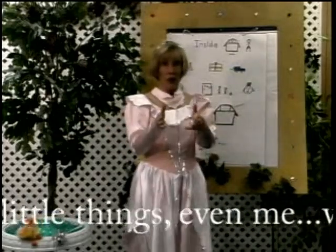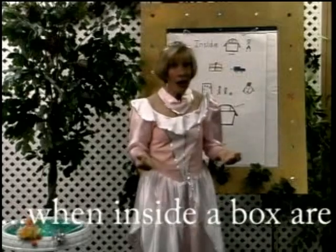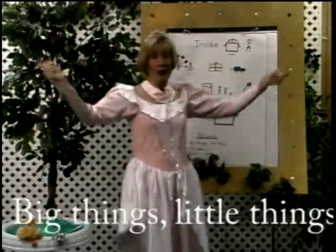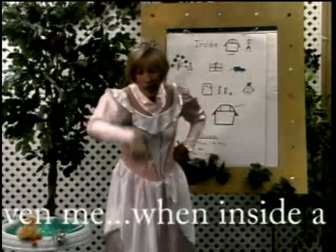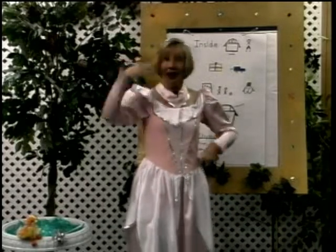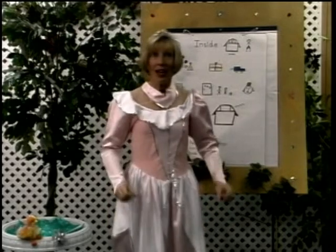Big things, little things, even me, when inside a box are hard to see. Now you should know all about the word inside.